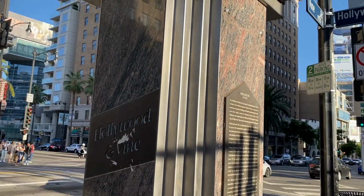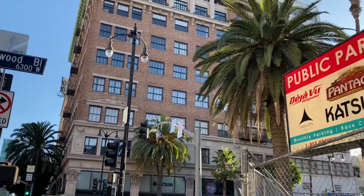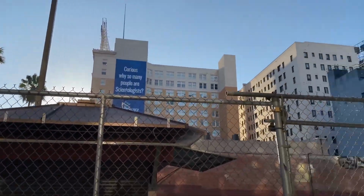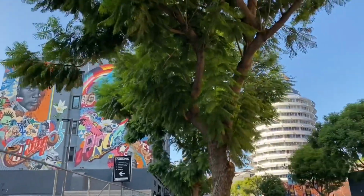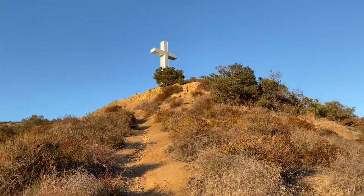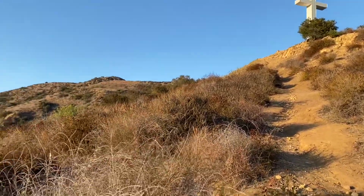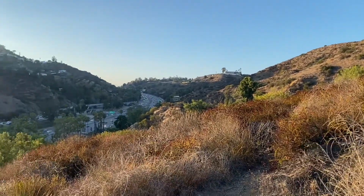This is the Hollywood and Vine Commercial Entertainment District. It was established in the 20s, just like the houses that are around. And the famous Capitol Records building. Climbing up this treacherous dirt hill, I'm heading up to the Hollywood Cross. I'm going to get a really killer view. It's going to be awesome.